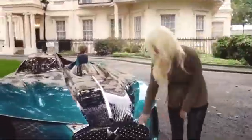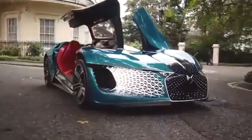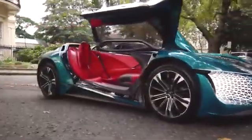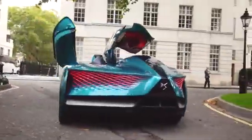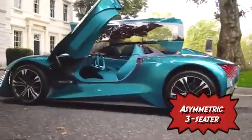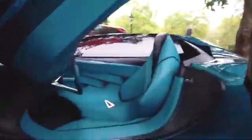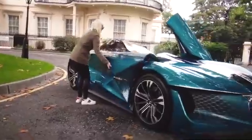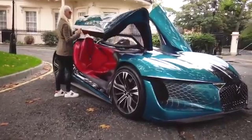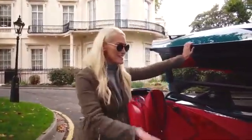Take a look at this, you guys. This is the DS X E-Tense. It's based in Paris. It's like a butterfly door on this side. And this is a gullwing door, a completely different door from the other side.